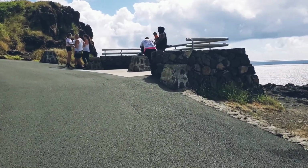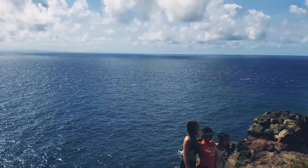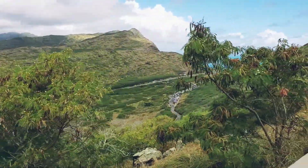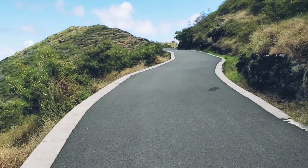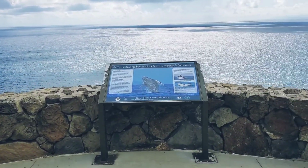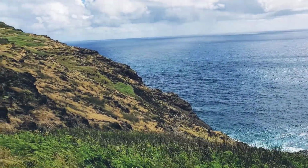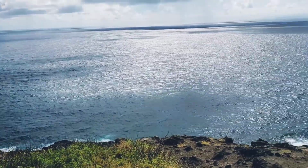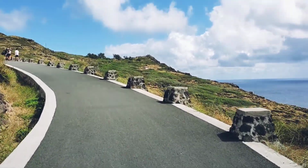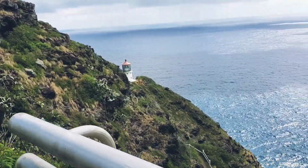Approaching the second scenic view. Approaching the third scenic view. Almost at the top. Another scenic view coming up. That's a lighthouse right there.